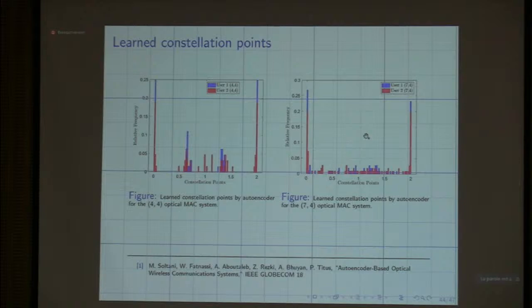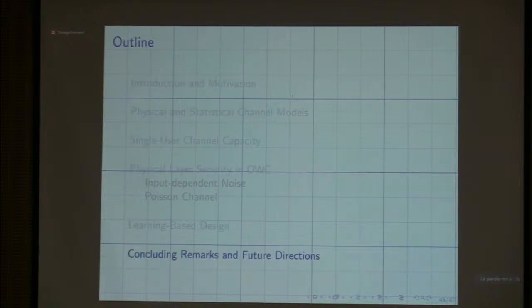An observation here: you may say that the red has so many mass points, whereas the blue has only a few. It turns out that the error performance in this case is not very sensitive to the mass point locations, nor is the capacity. So you may find other solutions that give you the same error performance for the same neural network structure, if you will.